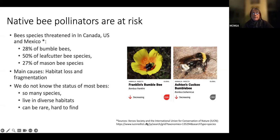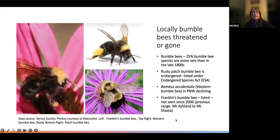If you're interested, I've got the source here for this information. This reports on many species of animals to say, are there populations that are known, decreasing, stable? So that's a great source if you're interested. And we don't even know the status of most bees because there are so many species. They live in such diverse habitats and they can be really rare and hard to find.